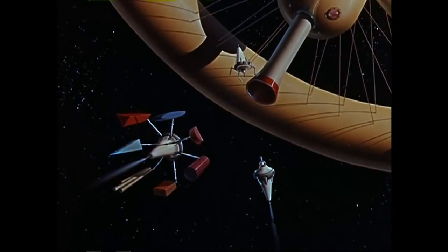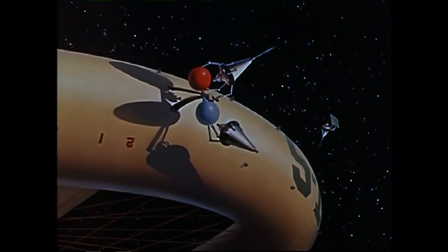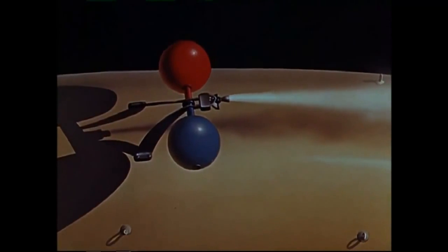Now comes the delicate task of installing instruments and the multitude of equipment inside. Finally, 2 small rocket motors on the rim, lasting for a few seconds, will set the wheel in permanent motion to revolve 3 times a minute.